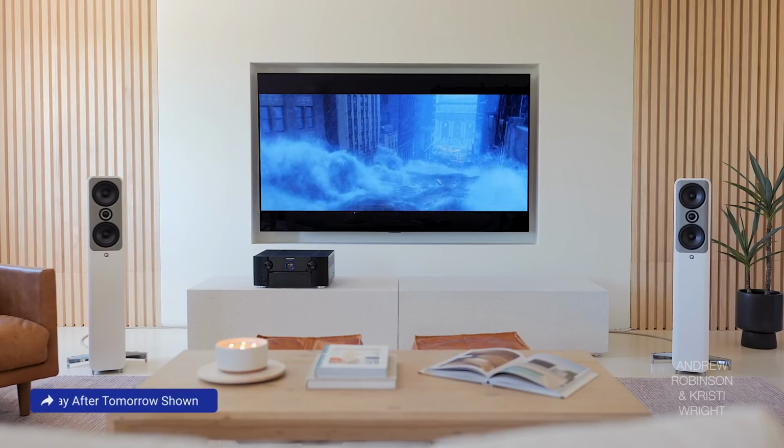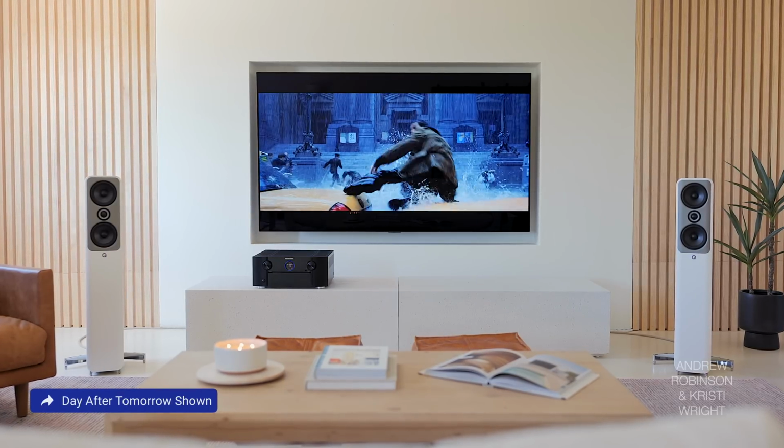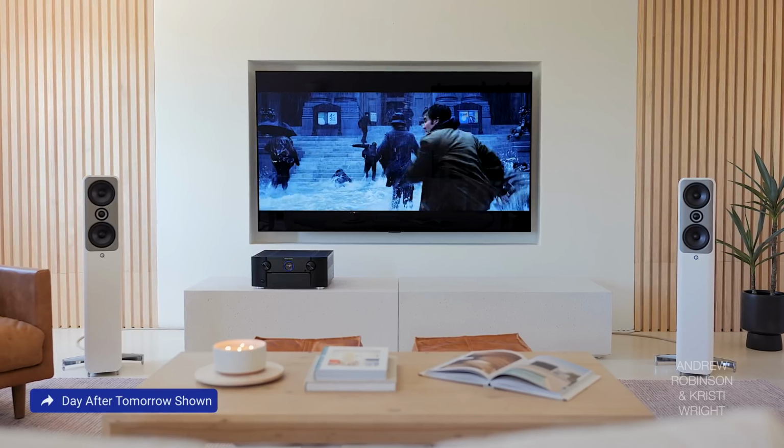So they're going to feel really good. Like, I have an OLED, and OLED's the best, and look how bright it is. And they may just stop there.